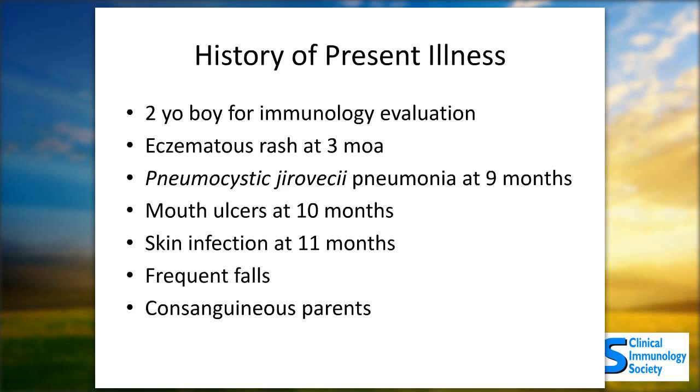A two-year-old boy presented to the outpatient immunology clinic for evaluation of a possible immunodeficiency. His history was notable for an eczematous rash that developed at 3 months of age. Soon after the onset of the rash, he and his family moved back to Sri Lanka because of visa issues. While there, he was hospitalized with Pneumocystis jirovecii pneumonia at 9 months of age, and he was admitted for 1 month, requiring intubation for the first 2 weeks. During that admission, he was also treated for a scabies rash.